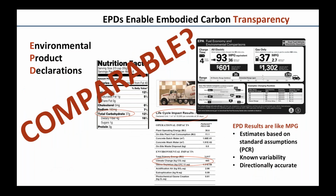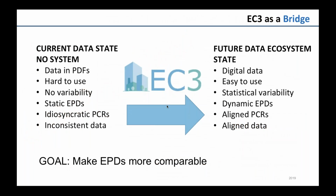So this means that we have to lean on whether or not EPDs are comparable. And as Stacy mentioned, there are some challenges with EPDs, and we're working to move from what we see as the current state of EPDs, in which data is in PDFs, they're hard to use, there's no variability reported in them, and they're idiosyncratic and inconsistent. We envision a future state where the data is transferred digitally, it's easy for people to use, there's clear statistical variability, and everything is aligned and updated.